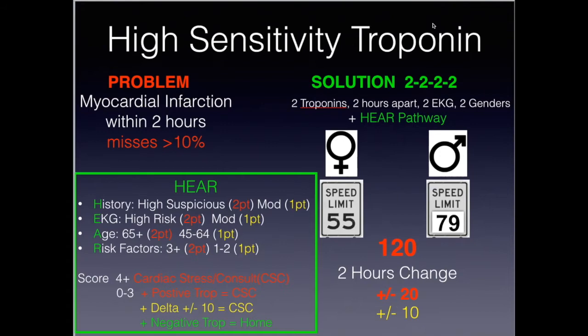We're going to be using this with gender differences and calculated differences between one result and the other. And so this basically comes from a problem that the high sensitivity troponin used by itself misses over 10% of acute heart attacks that are occurring within 2 hours. And so we've come up with a solution of a 2-2-2-2 strategy, which is essentially two troponins, 2 hours apart with two EKGs and two genders. And then adding to that the HERE pathway.